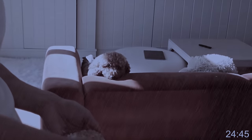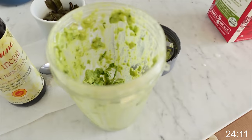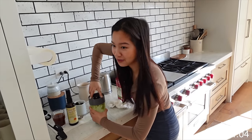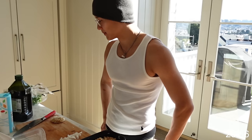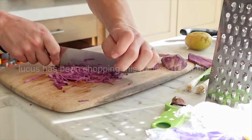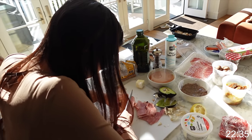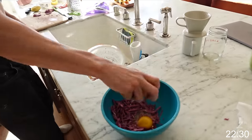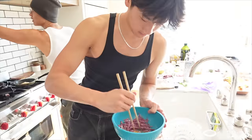I don't know. It can either be perfect or really bad. I don't have yogurt, so. I don't really know what I'm about to do, actually. Pretty before. Ooh. That's skill, baby. That's skill, baby.